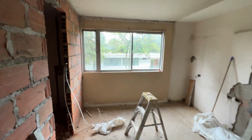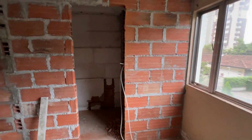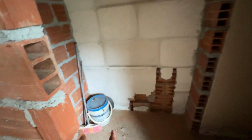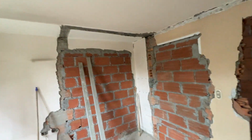So maybe this will be my second home. This is a small office slash bedroom that will have its own ensuite. It'll have a small shower, toilet and sink. The toilet will be on this side, the shower will be in this nook right here, and the sink will be right in front of you. So it'll be a small bathroom, but a bonus.